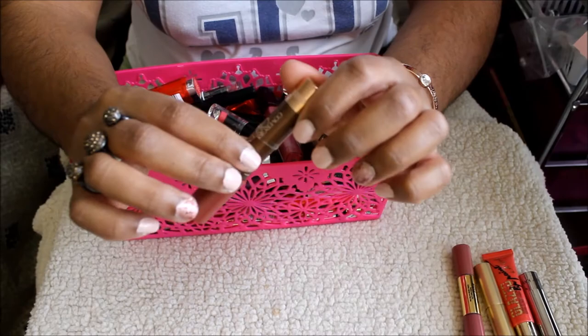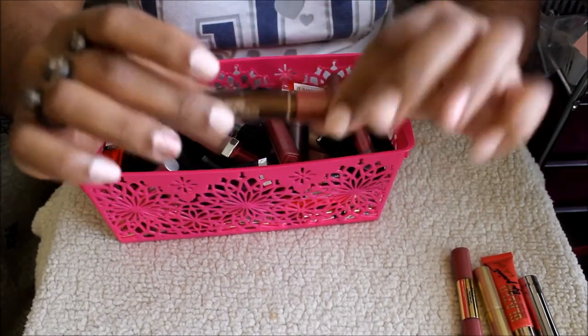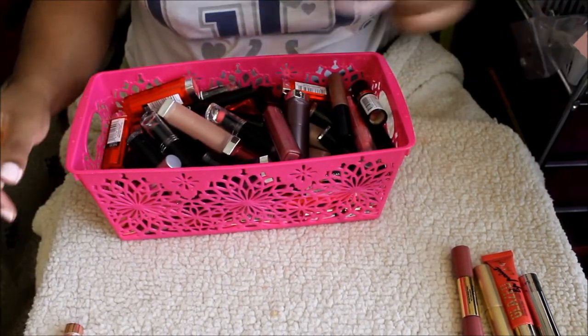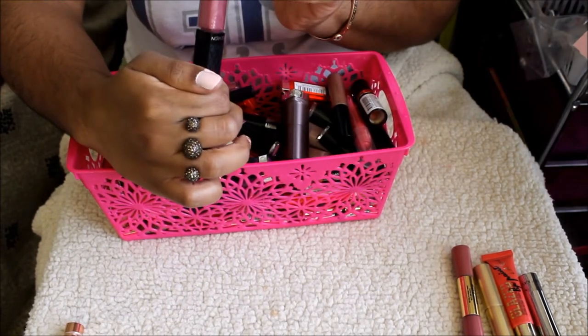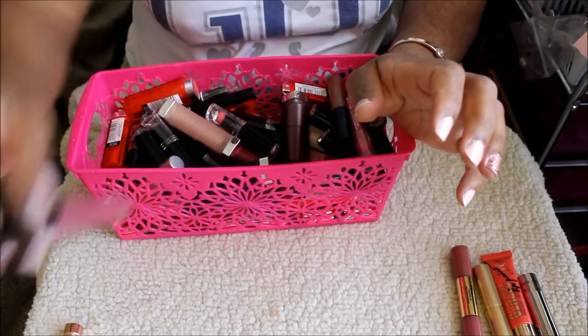CoverGirl Queen Jumbo Lip Gloss Balm in, I don't know what color this is. I've had this for a long time and it is actually starting to go bad. So this one's going in the trash. Revlon lip gloss in Orchid. Had this for a very long time. It's separating. It's going in the trash.